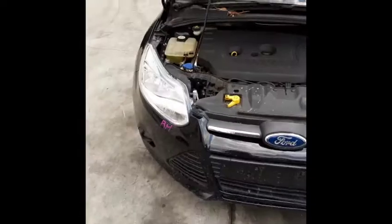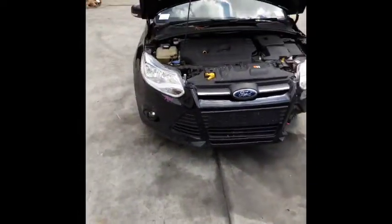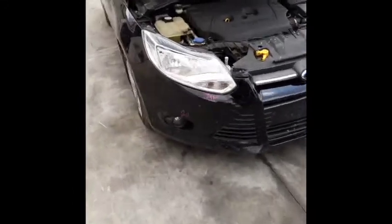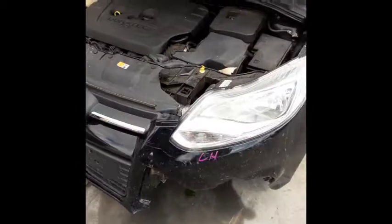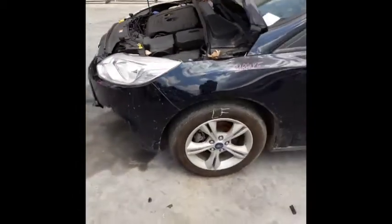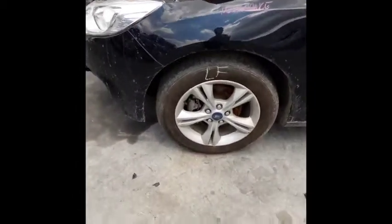This vehicle has sustained damage in the left-hand front and rear end. We have the right-hand headlight, right-hand fog light, left-hand headlight, left guard appears to have no damage. This vehicle is fitted with factory 16-inch alloy mags.